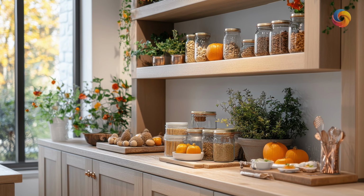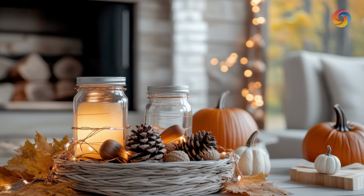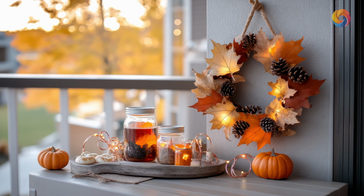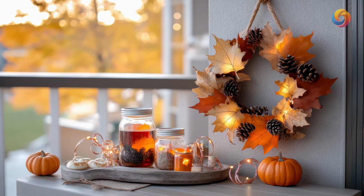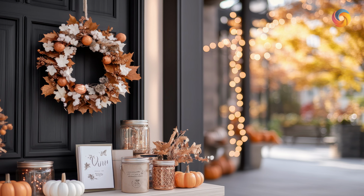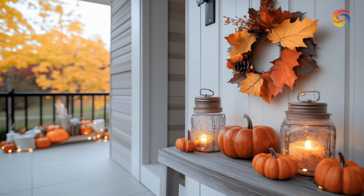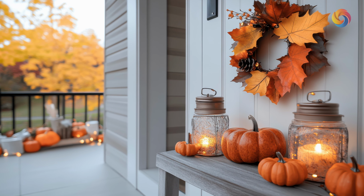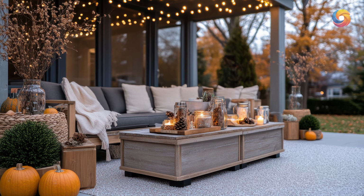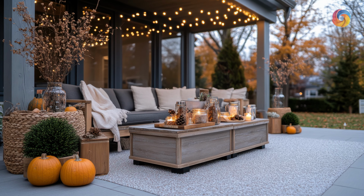Preserve fall leaves by dipping them in a mixture of 1 part glycerin and 2 parts water. This will keep them supple and colorful for weeks, allowing you to enjoy your natural decor throughout the season. Enhance your natural elements with autumn wreaths and garlands made from preserved leaves, pine cones, and twigs.